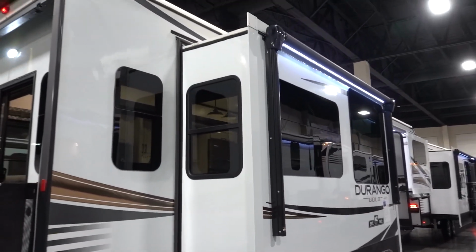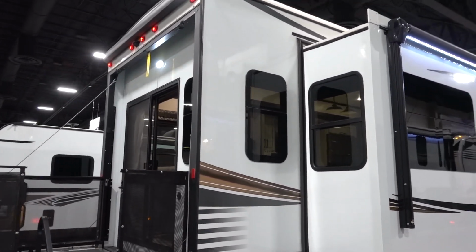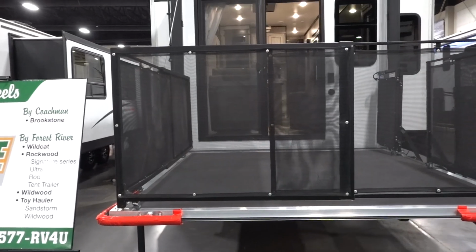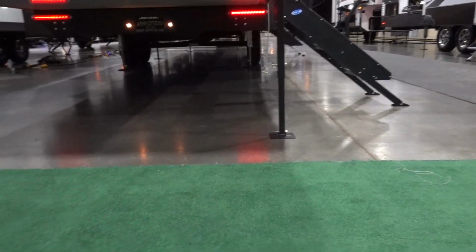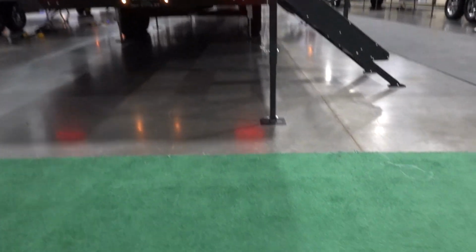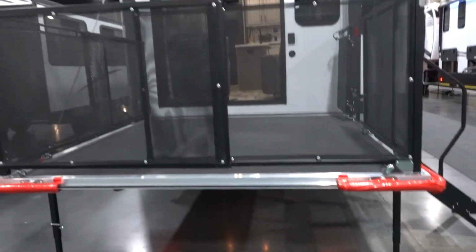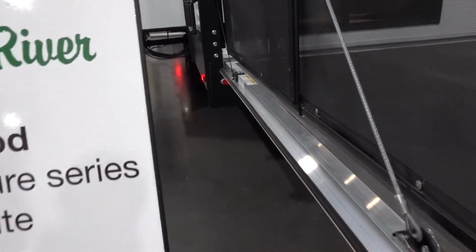Look at these windows on this RV, guys. It's really big. I don't see any slide toppers. It looks like they do prep it though. And here's that rear deck, guys. Looks like they have some support, which you would expect. And they're using the motorized steps on the back here. It's a big RV. Has a straight back roof.